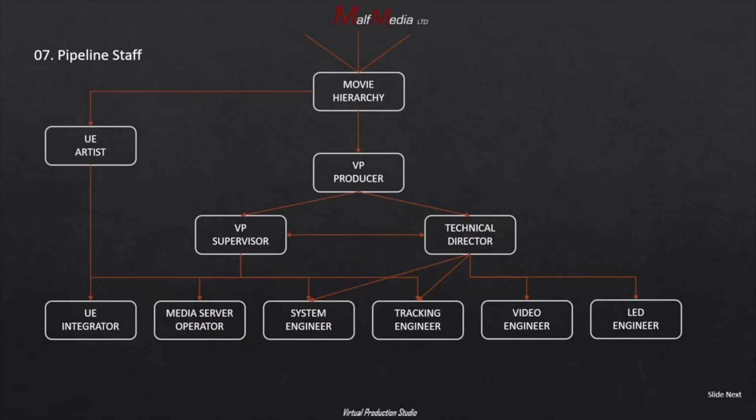Apart from that, we have a media server operator who then gets the file from the Unreal integrator and makes sure that that file actually shows up on the LED when it needs to show up on the LED in the section that it needs to show up. You've got your system engineer, your tracking engineer, a video engineer, and an LED engineer. There's a lot of engineers on a VP shoot. So this is kind of your basic hierarchy that you need to run a VP studio.